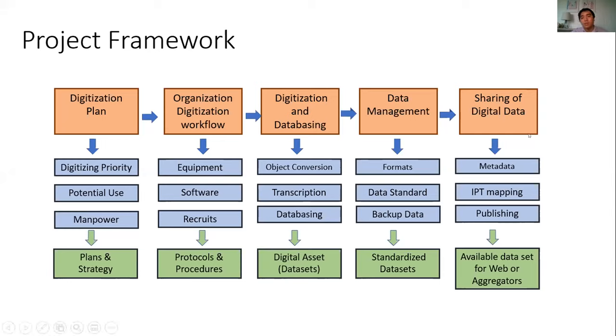So sa digital data, we are required to produce a metadata. Metadata, I'll explain more later, but this is basically the data describing our data set. And then mapping sa integrated publishing toolkit. Again, I'll explain more later. And then this results to publishing. So sa publish, our data set will be publicly available sa web, pwedeng sa kung kaya sa MNH website, pero mas madali through the GBIF platform.